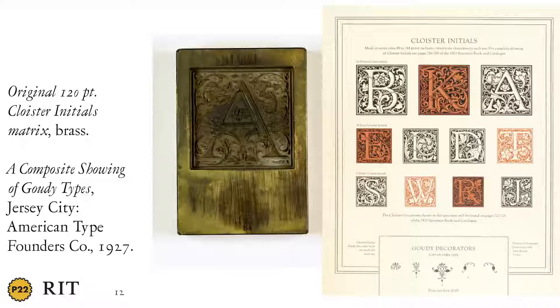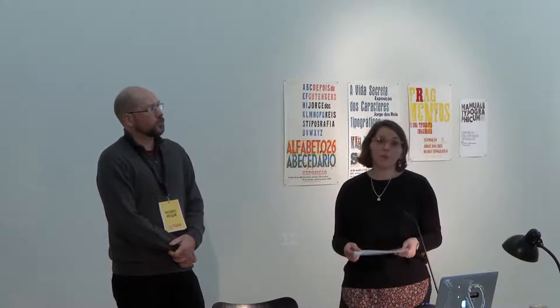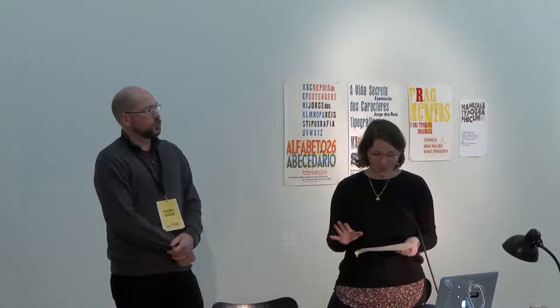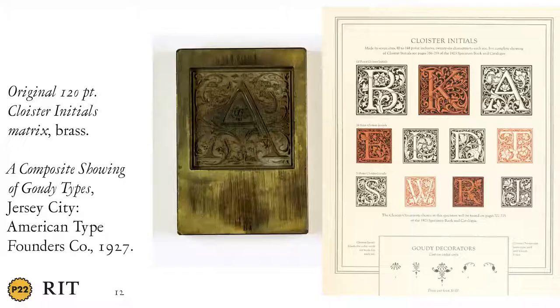Now, returning to these Cloister initials, they were very popular. American Type Founders kept them in production as foundry type for many, many years after their initial release. In 1993, a former curator at the Cary Collection, where I work, was able to purchase the original matrices for just the 120-point size from a liquidation sale that happened in New Jersey for the company. And from what I hear, and there's an article published about it, it was a free-for-all where there were curators, collectors, type founders, and scrap metal men. And so these matrices were saved from the scrap metal dealers because that early 20th century brass is very high quality.